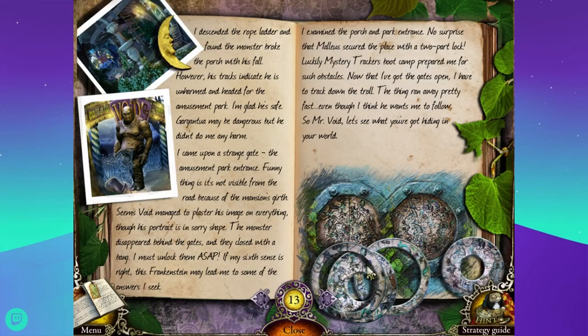I examine the porch and park entrance. No surprise that Malleus secured the place with a two-part lock. Luckily, Mystery Tracker's boot camp prepared me for such obstacles. Now that I've got the gates open, I have to track down the troll. The thing ran away pretty fast, even though I think he wants me to follow. So, Mr. Void, let's see what you're hiding in your world.